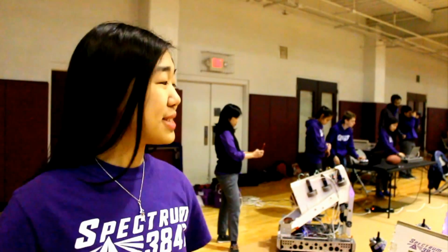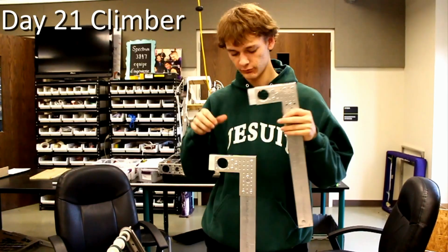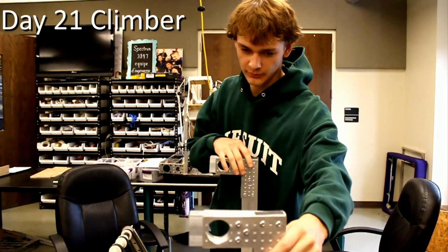Technology demo for the Gridiron Challenge at Texas Southern University. Right now, Spectrum is demoing 2 of our robots, and we're showing our football robot from the NRG Football Challenge. This is in the process of building our climber.